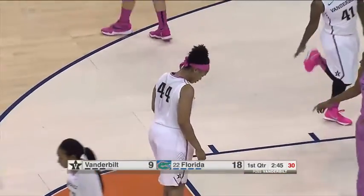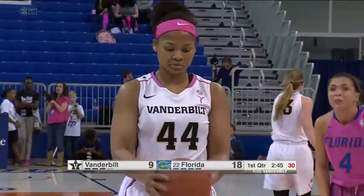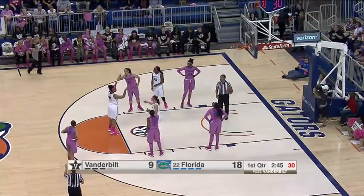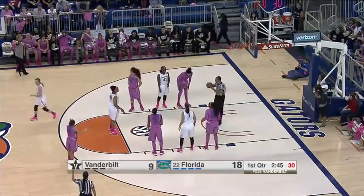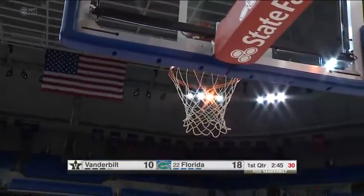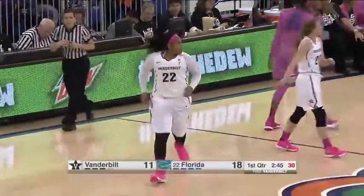Foul on Carly Needles, of Florida. Stepping to the line will be Rhea Long, 65% free throw shooter on the year. First one rattles home. Waiting to check back in is Webb for Long at the scorer's table. And she will do just that now.